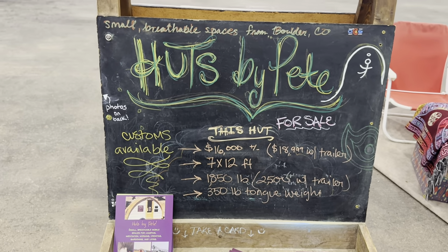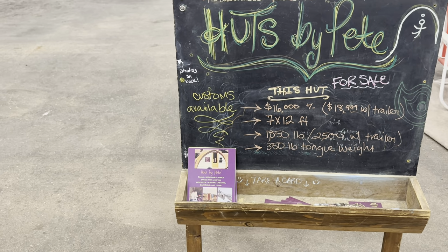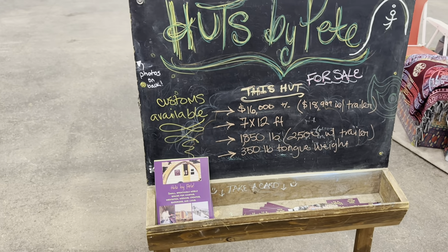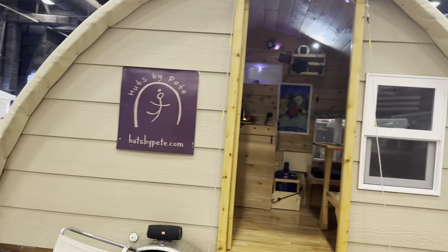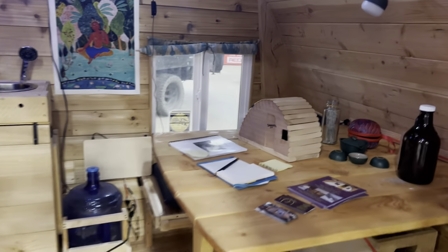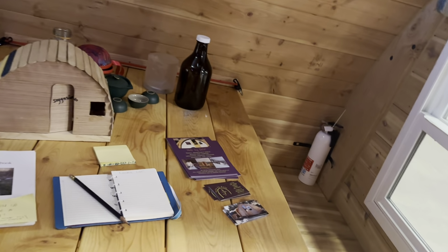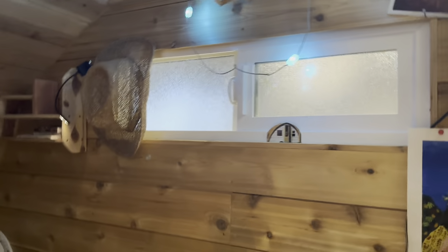Now, this can be somebody's type of tiny living for, you know, $16,000, $18,000, $19,000. It's 7 by 12 feet, with a 350 pound tongue weight. This can be a good addition to my minivan, you know, park somewhere and I have extra space. This is nice, yo. You got a nice size bed in here, chill out. You got a place to eat, work, possibly cook on here if you wanted to. It has a sink. Nice.